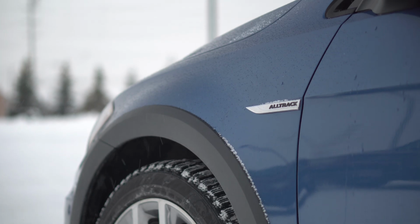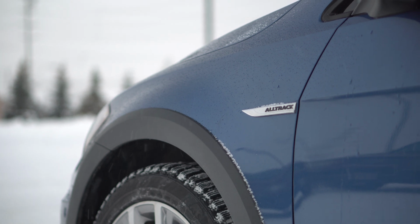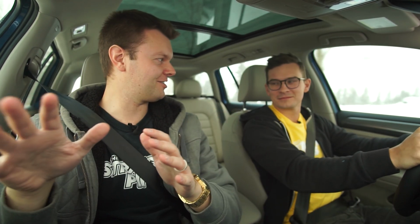That's good. What about the body cladding, the plastic cladding? That's what makes it an Alltrack, because the Sport Wagon doesn't get that. So if you're an off-roady car, you get plastic cladding.